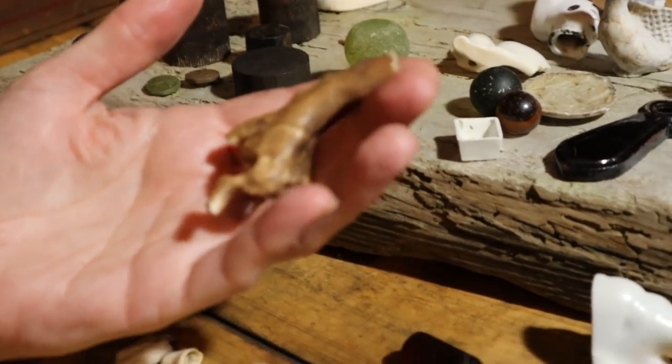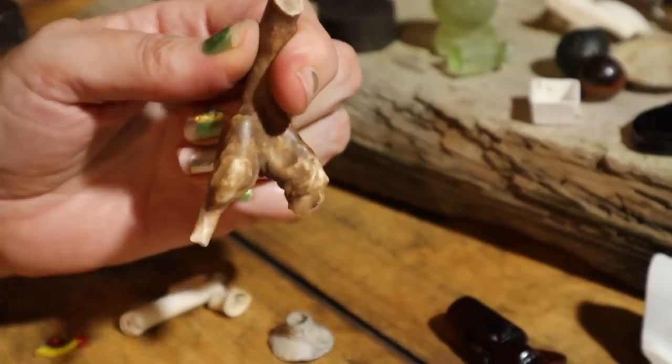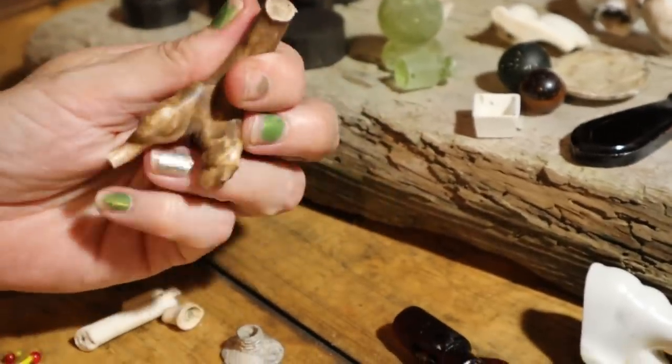Satyr. The goat. Is the one with the goat legs. Yeah, satyr, yeah. But I'm sure we can do something with him. Just put a head on it. Faun. Satyr or faun. Faun. But we could just put a head on it. That'd be really cool. That'd be really creepy.